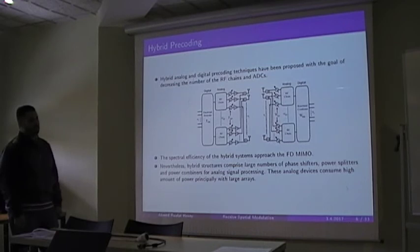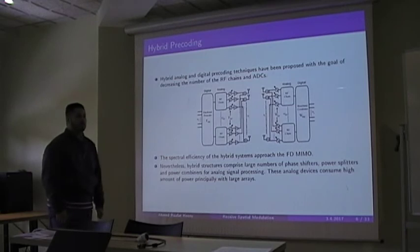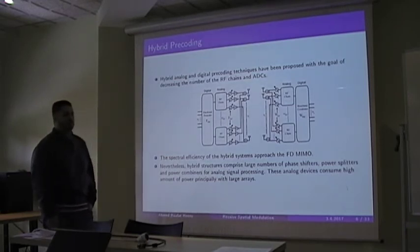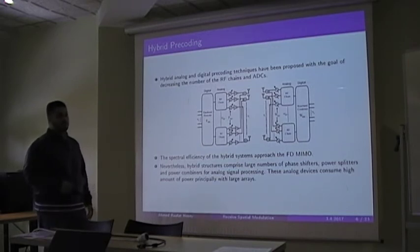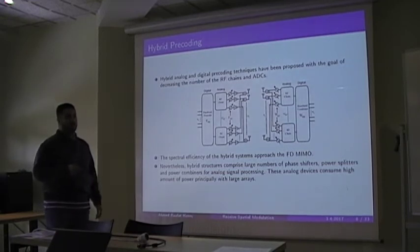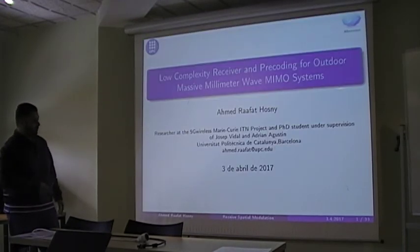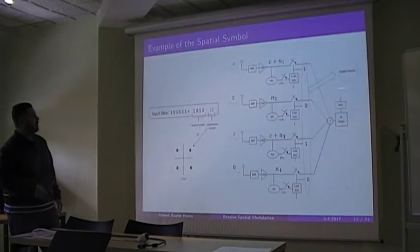Another comment, for example, on millimeter wave: you spend a lot of time on millimeter wave channels, describing those channels, but then in the end you don't use them at all. You cancel them completely through the precoding.